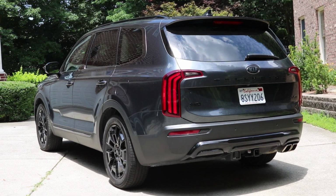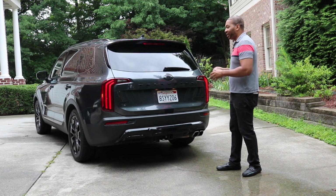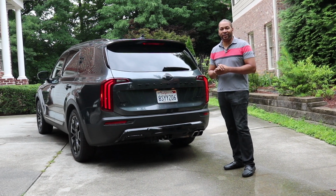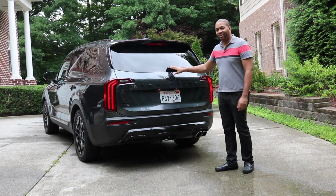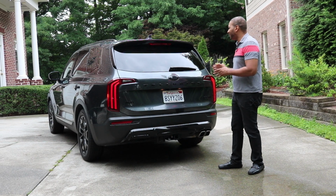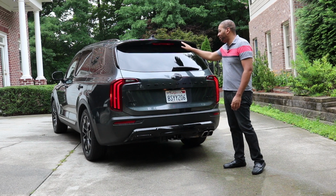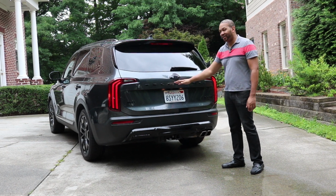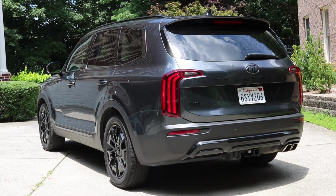When you take a look at the rear of the Telluride, the first thing I notice is it's just an overall clean look. It goes well with the overall theme of the vehicle. I'm kind of curious as to why the designers didn't think to tuck away this windshield wiper underneath this roof spoiler. But overall, it's just a nice clean look. Starting from the top, of course, you have that nice roof spoiler we just mentioned, and then you have blacked out Telluride lettering and a blacked out Kia badge. Really looks nice against that gravity gray.